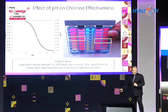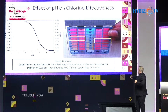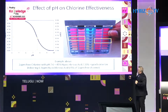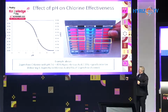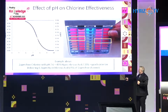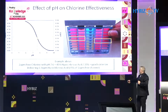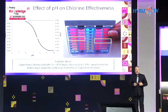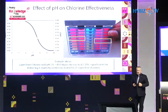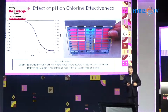In this example, we can see a really strong free chlorine reading around about 2 parts per million. Maybe it could be higher. But we also see 7.6 pH. And if we look at the chart here, we're taking our hypochlorous and only 45% of that is available. So now we're only delivering 0.9 ppm of hypochlorous acid, which is doing our sanitation for us. So pay attention to the pH of your water. Make sure that you've got that free chlorine.